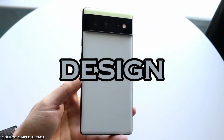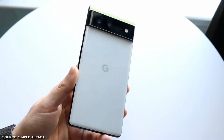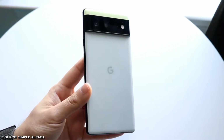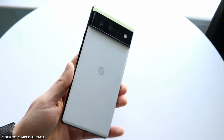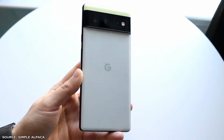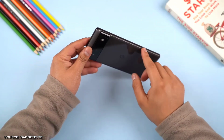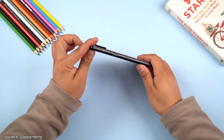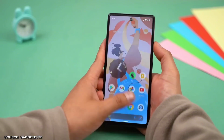Moving on to the design of the Google Pixel 6, it's safe to say that this phone scores high in the aesthetics department. It has a modern and distinctive look that looks pretty nice. Together with the Pixel 6 Pro, they were the first Pixel phones to introduce the iconic Pixel camera bump that lays on a horizontal bar. Beyond its looks, the build quality of the phone is also commendable. With an aluminum frame, the Pixel 6 screams durability and gives a premium feel in your hand.